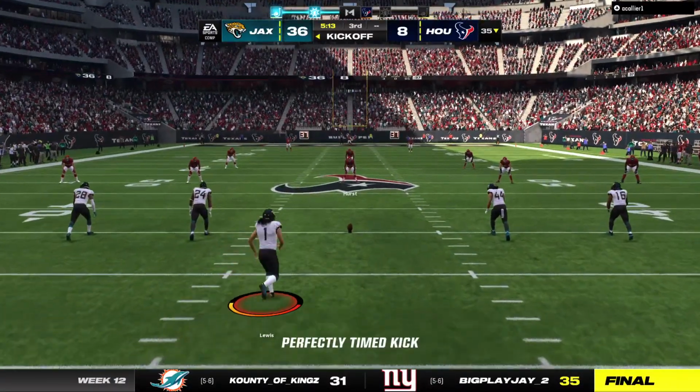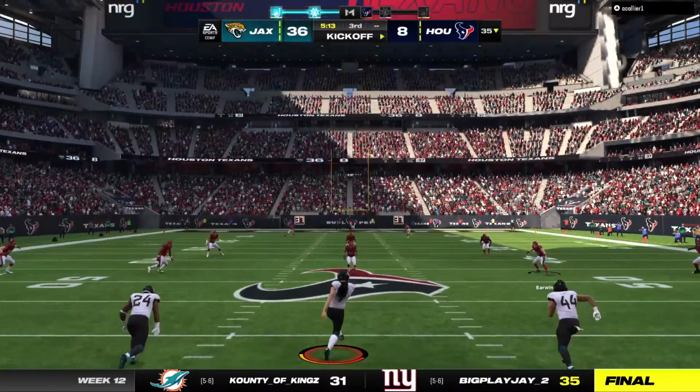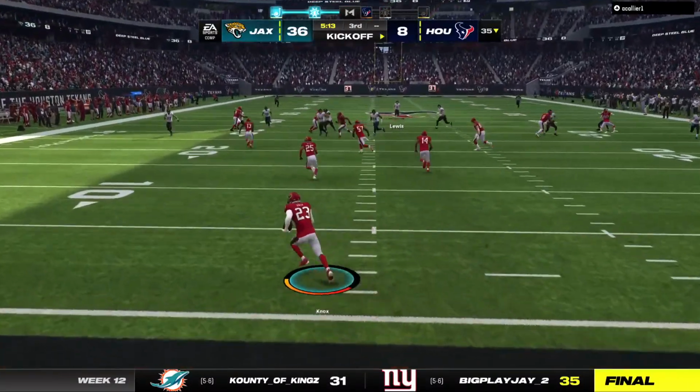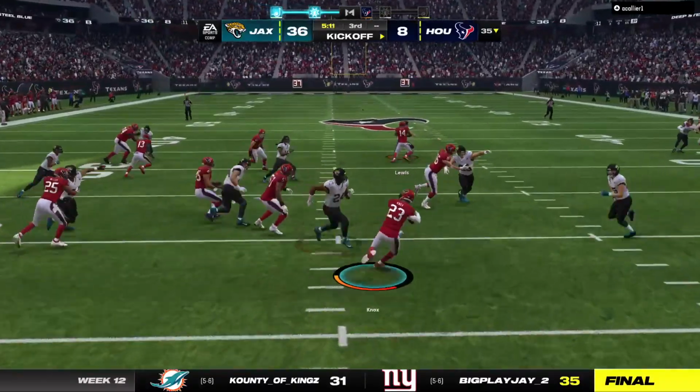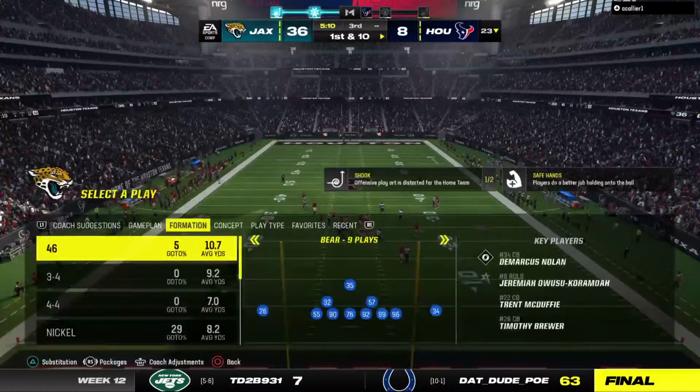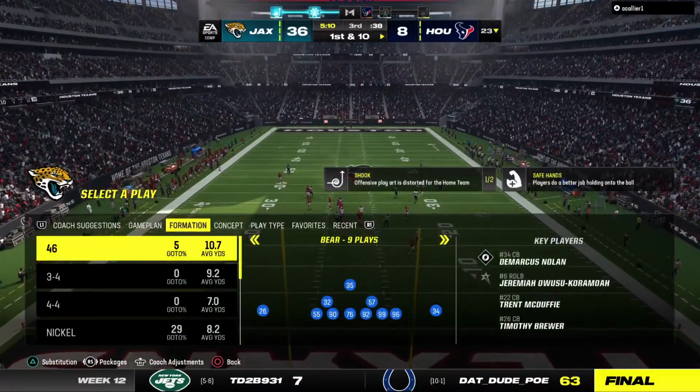Here's the Jaguar kick team now as they run up and send this one away. From a couple yards deep, he'll bring it out of the end zone, and ultimately cannot get this out to the 25-yard line as he's dropped at the 23.